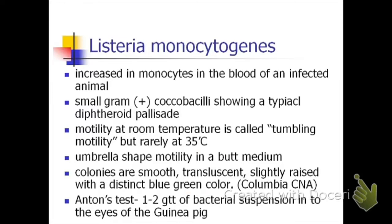So I already mentioned that if you are infected with Listeria monocytogenes, there would be increased monocytes in the blood. So these are cocobacilli. Sometimes they could be confused with diphtheroids. A diphtheroid is a small Corynebacterium that is usually normal microbiota. So later on there would be a differentiation between Corynebacterium and Listeria.